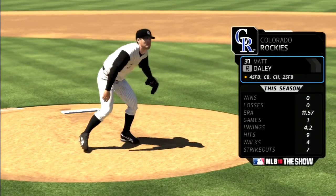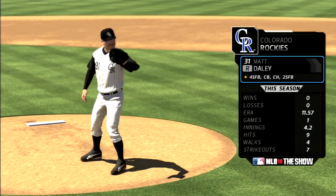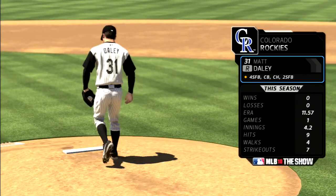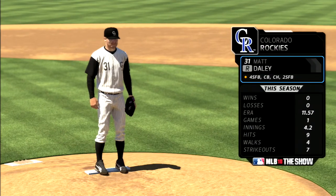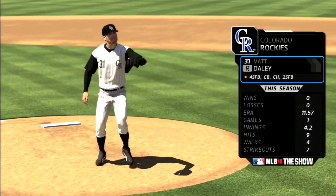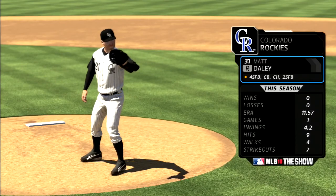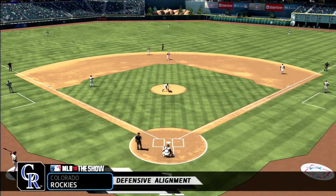Matt Daly is on the mound here to face these guys. He's got the usual assortment of pitches, but keep an eye on him in the early going here. If these guys can get to him early, he does have a tendency to start overthrowing, and from there, that's when the problems usually arise. Now a quick look at the defensive alignment for the Rockies.